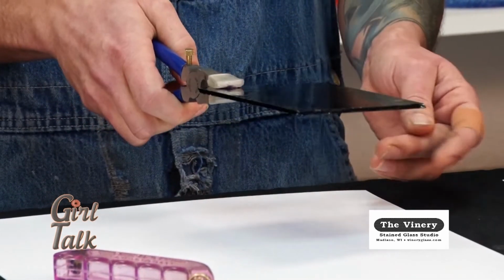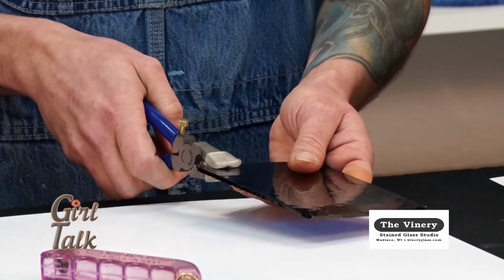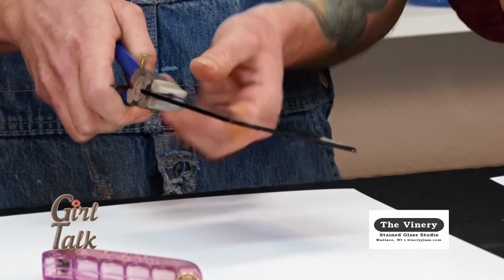So now take your running pliers. I mean, there's no... Oh, there you go. That's so easy. Take your running pliers and just run it straight to the line. Wow.